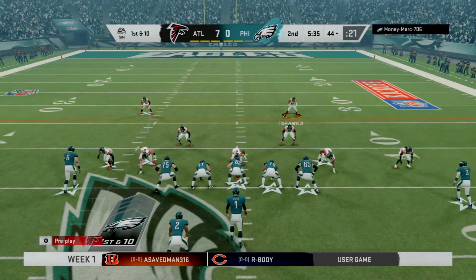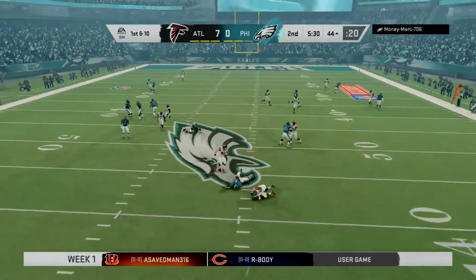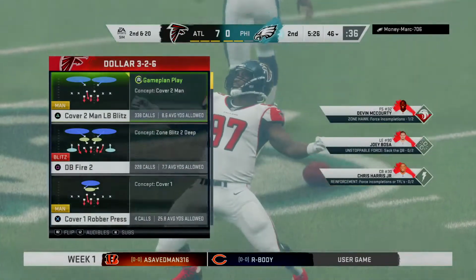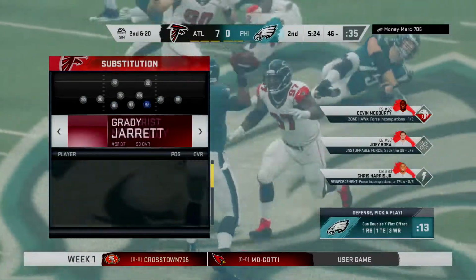Let's go, D. Tighten up. Now a 1st down throw for Newton. Pressure, and he's going to be taken down. They sack him back right around the 44. Grady Jarrett making his presence felt. He gets the sack.